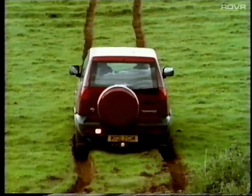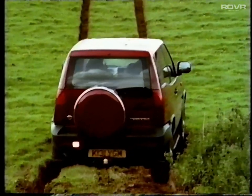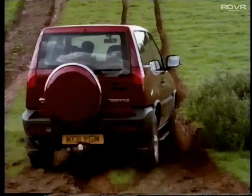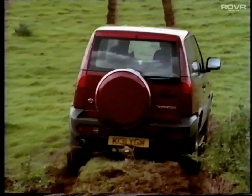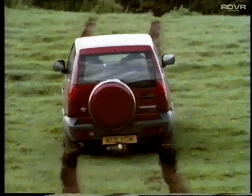Right. No trouble. Just very slightly faster as we come out of those ruts. Yep. Just to get a bit of momentum. This is where we need that as fast as you can bit. Go on, get a bit of momentum up. That's it. Oh, easily this time.